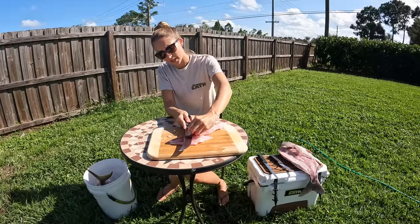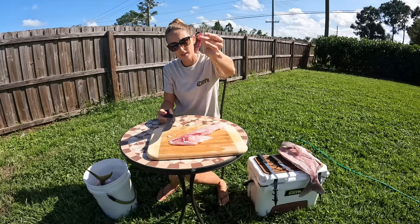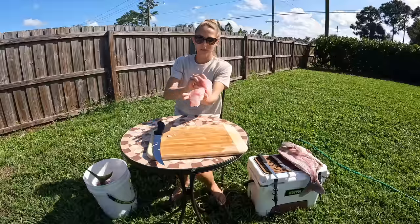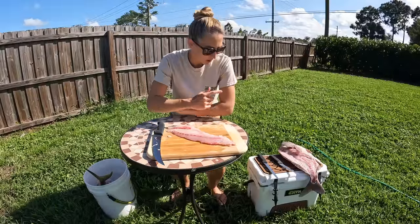Just take that bloodline out right there. I just kind of make a little triangle incision. Cut that out. There you go. There's your nice big old fillet of white margate. I'm gonna go ahead and fillet the other side.